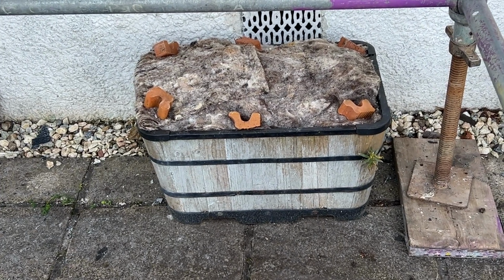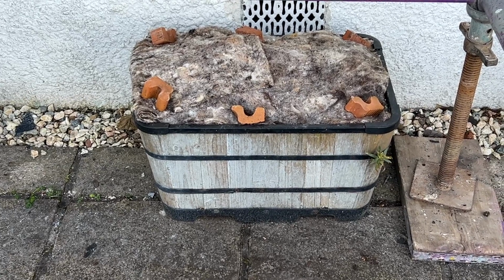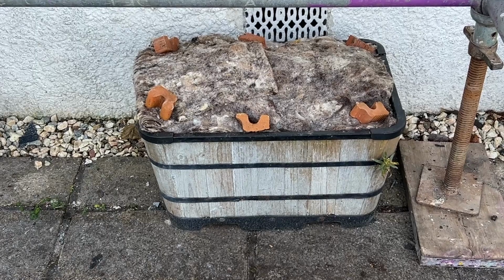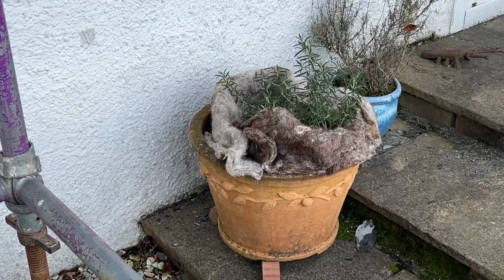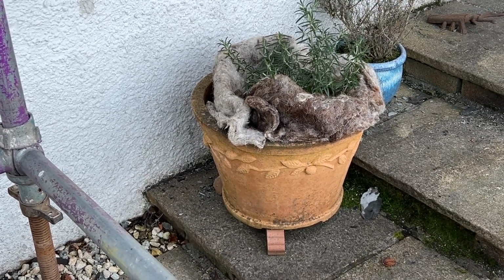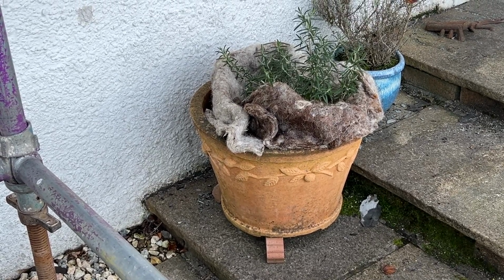My tarragon is all mulched with the homemade compost now and covered over in the wool that is used to insulate my cat's food when it arrives frozen through the post. And I've used the same stuff to wrap up my rosemary bush. My rosemary last year died, so let's hope this one makes it through.